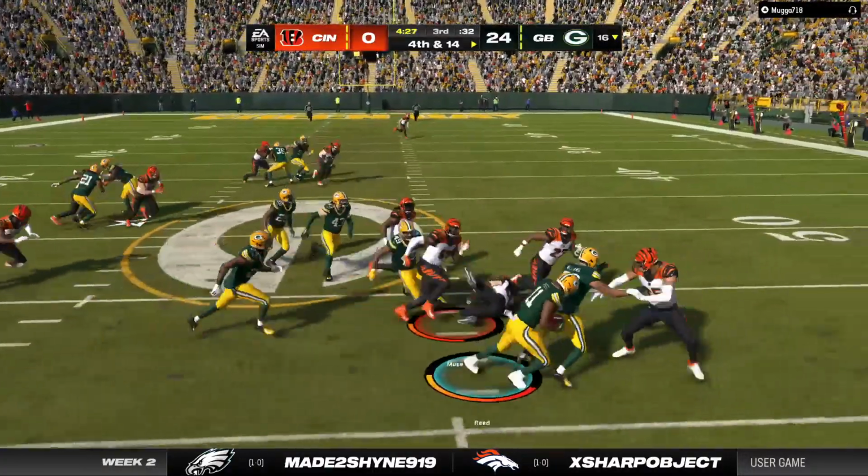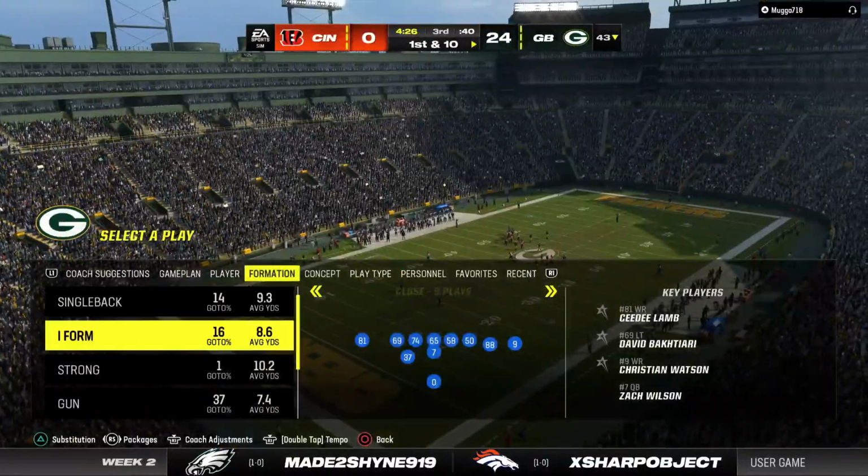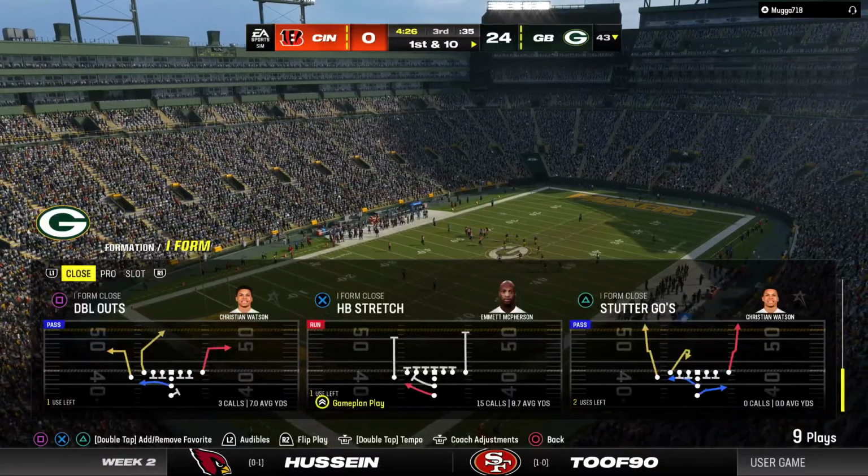Here comes Reed. It'll be a 44-yard punt, 6 on the return. And they will take over first and 10 at their own 43-yard line.